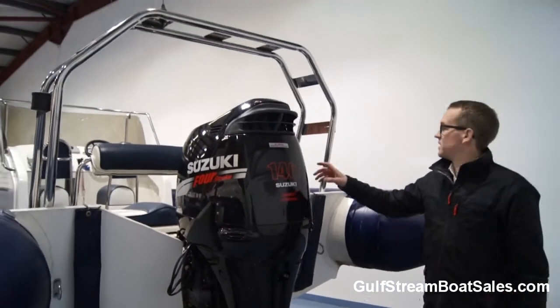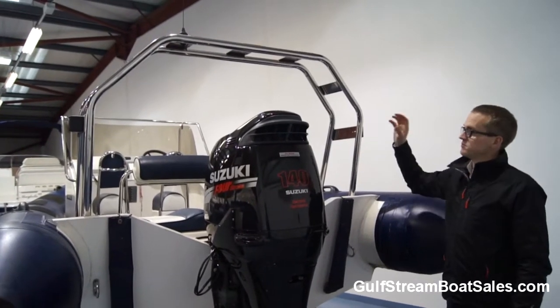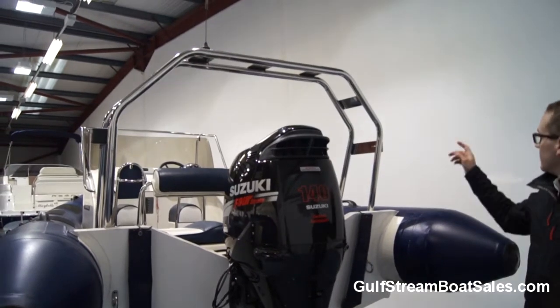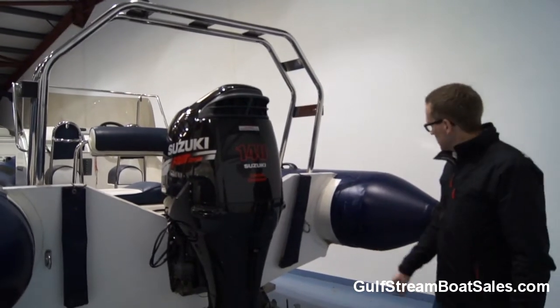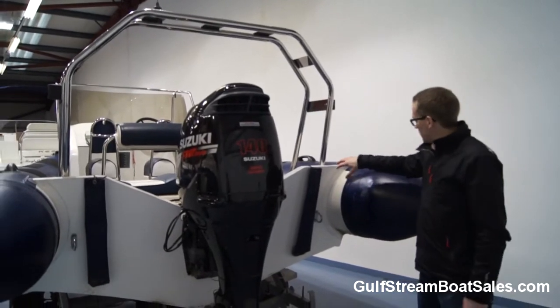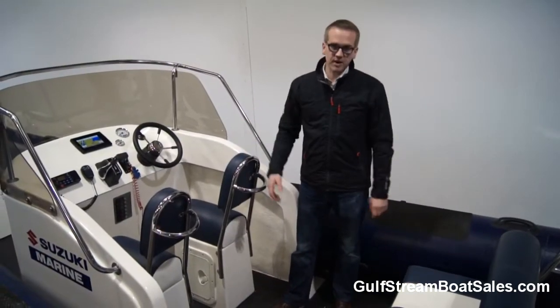And this boat is also fitted with a stainless steel A-frame on the back. Nice big chunky one, looks really good in proportion to the boat. We've got a VHF antenna mounted up there, and also nav lights mounted either side of there. So everything back here looks really good. Transom's nice and clean. All the fiberglass moldings are good. Again, the adhesion points where the tubes fix onto the rigid hull, they're all in really good shape and condition. The layout on this rib is pretty straightforward.